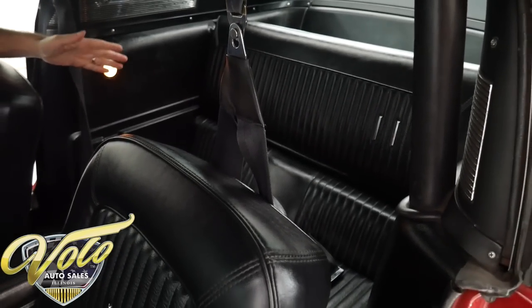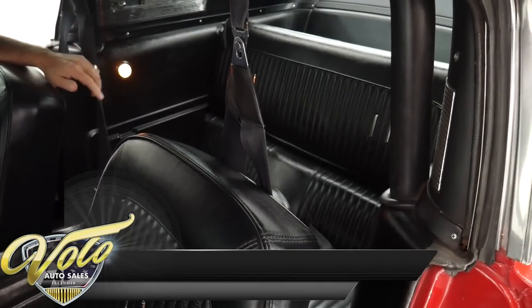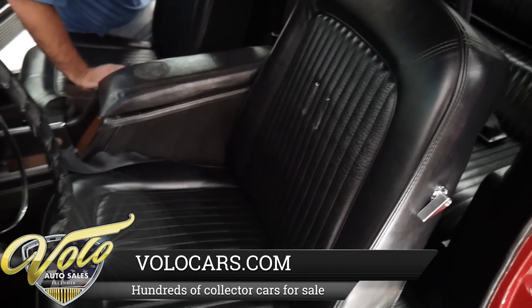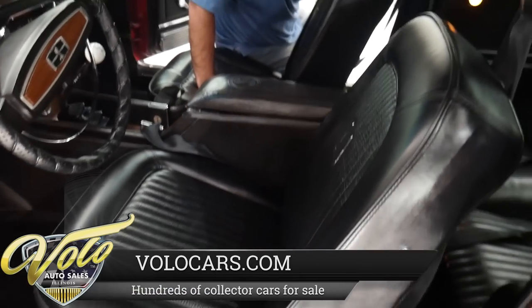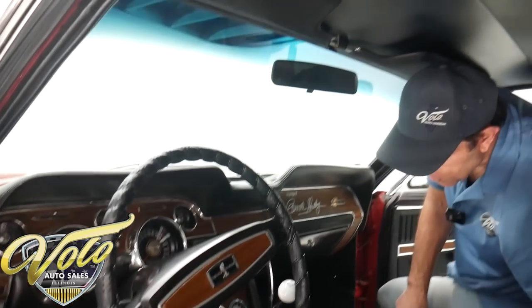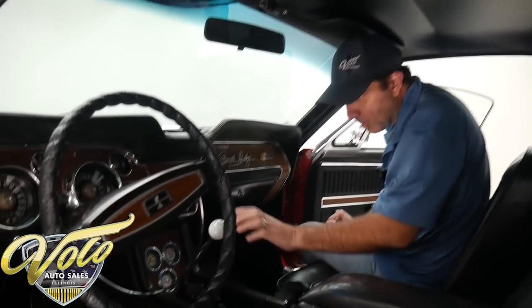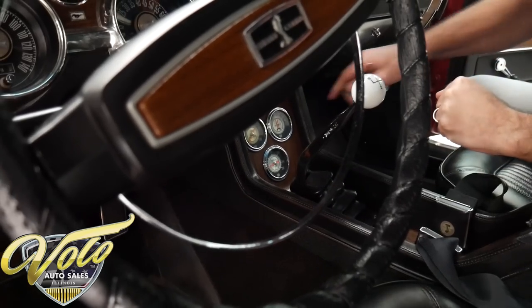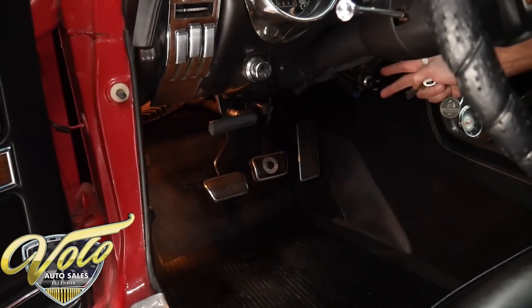They call it the sport deck. You can fold the seat down flat. And upholstery in back looks really nice. All the plastic trim and panels look good. Interior lights are working. Headliner's excellent. Carpet's real nice. It has pony floor mats. And of course, we got a Hurst 4-speed shifter sticking out here. And down below is the fog lamps. It's the original switch.